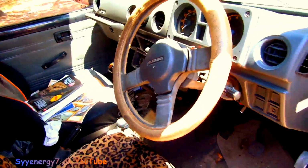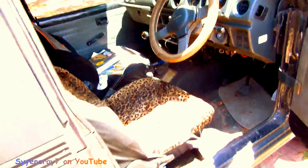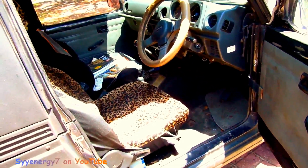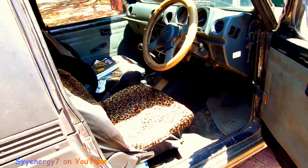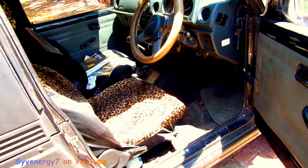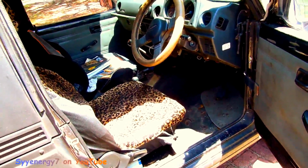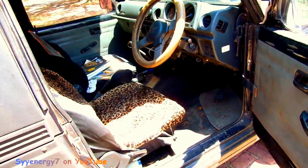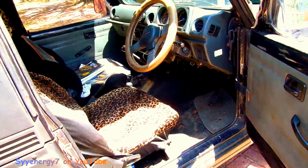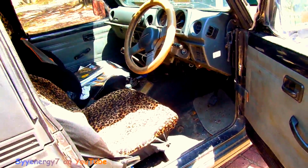You also want a standard transmission. I know the automatics are good and all this crap. I know that, and a lot of times when you're driving out even in snow, it's easier to get the hell out of snow or mud with an automatic. But a regular standard transmission is a lot easier to fix a lot of times. There's a lot less complexity.